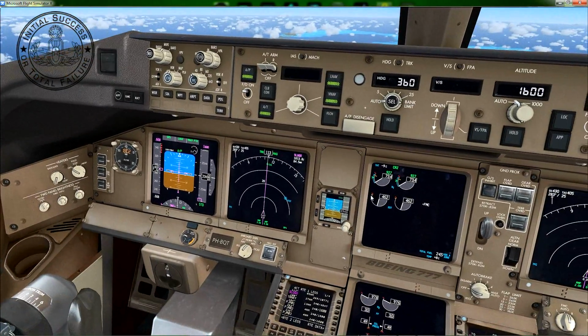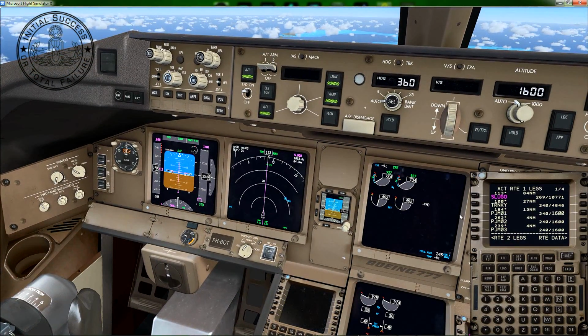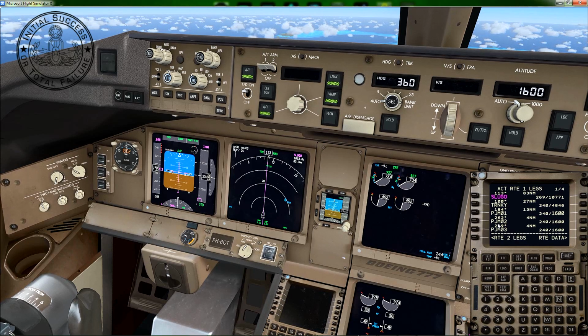We hop over here. You want to pull up your legs page, and these are the waypoints I already put in. All right, so these are custom waypoints. You're not going to find these in the database. These aren't in the database. You got to put these in yourself. And you can see I left a blank in here.